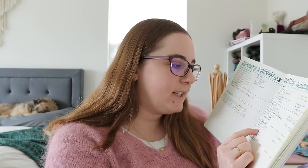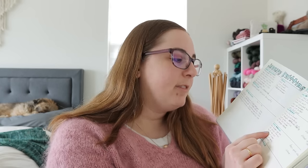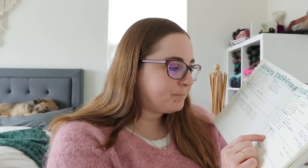Okay, so that was the KAL cardigan. Let's move on. The next goal that I had for this week in my knitting journal was the Ingrid sweater, the back chart.